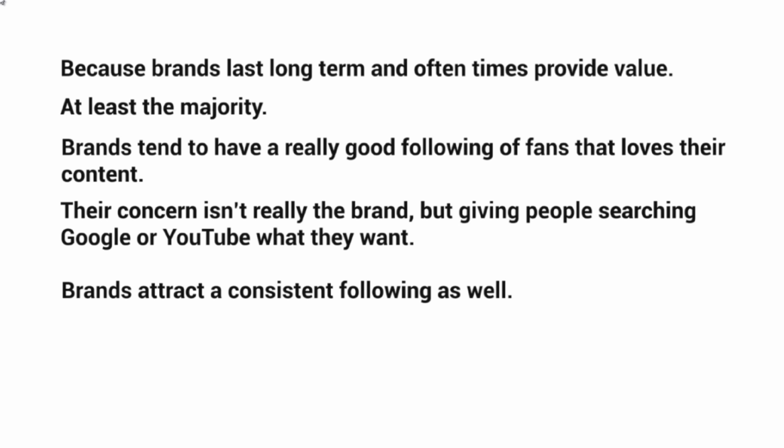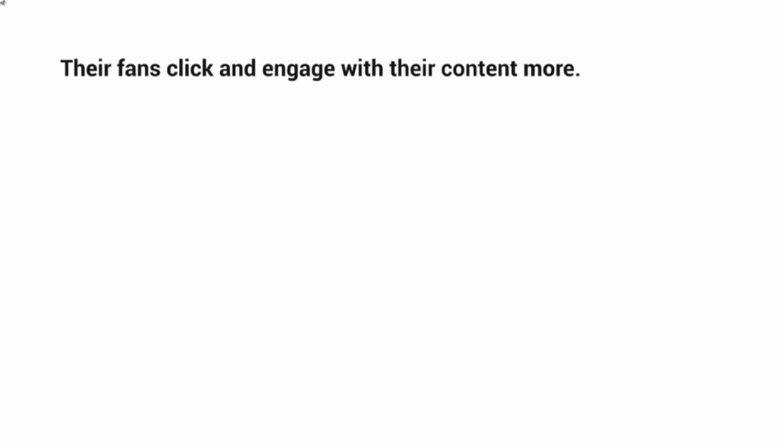Now, you'll notice that brands attract a consistent following as well. So Google likes it when they find that there's not only a good following, but good engagement and good interaction. Their fans click and engage with their content more, and YouTube likes that. They love engagement. If you take a look at videos that rank really well, you'll notice a commonality: they have a lot of likes and a lot of comments. Essentially, they have engagement, and engagement is essentially the currency of YouTube. So whether somebody leaves a bad comment or a good comment, a comment is a comment. A comment, if you think about it, is worth about $1. We're just saying that because engagement is like currency.